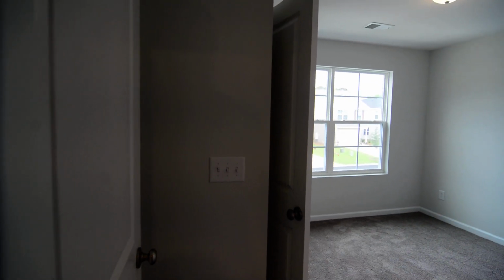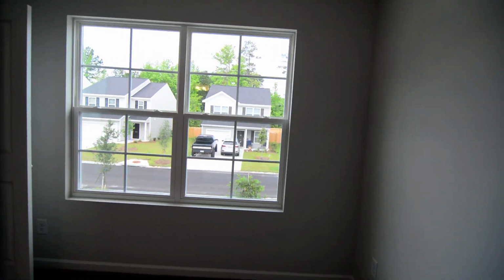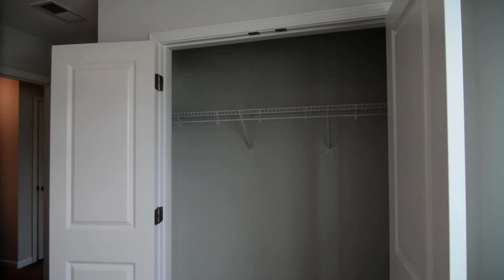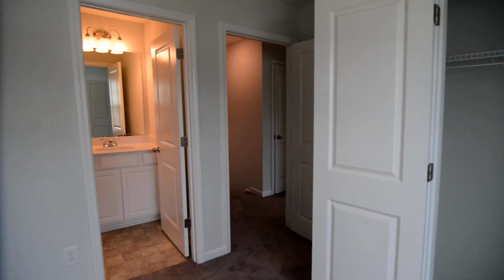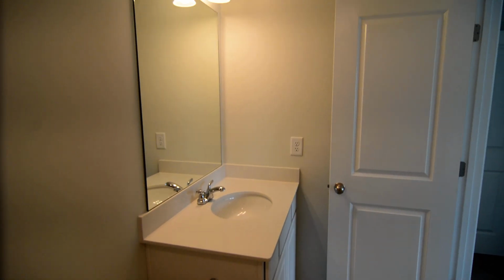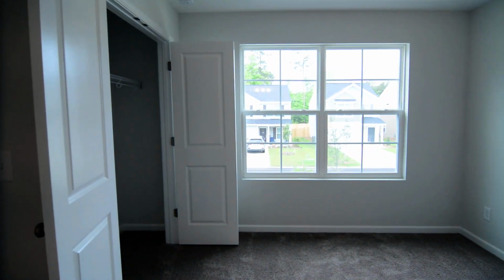And then the second bedroom faces the front as well. Roughly similar size closet. This one may be a little bit bigger. And then you do have the full bathroom here also. You have a shower and tub in this one. And the same single vanity. So the major difference is the other room has only a shower. This one has a shower and tub and the attached bath.